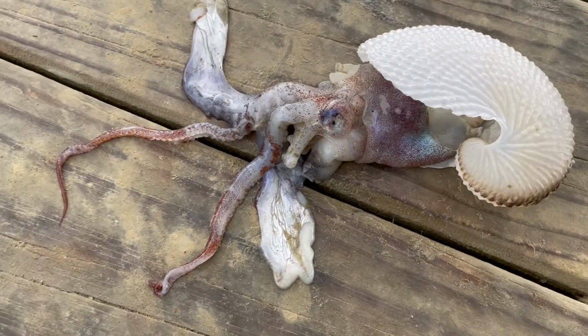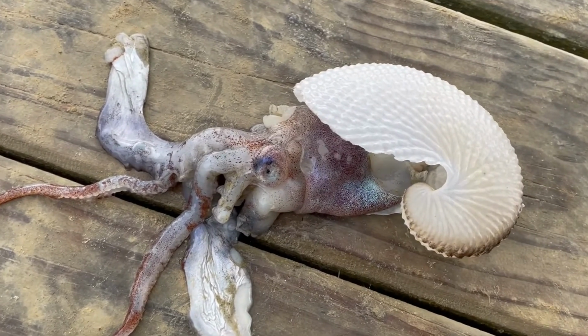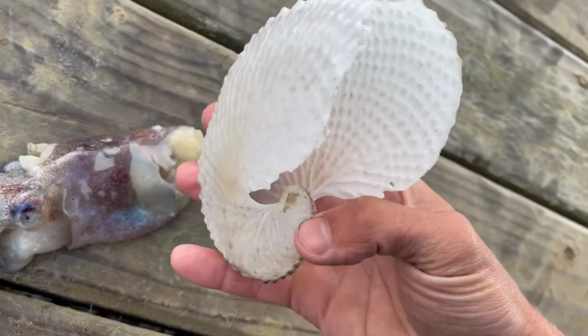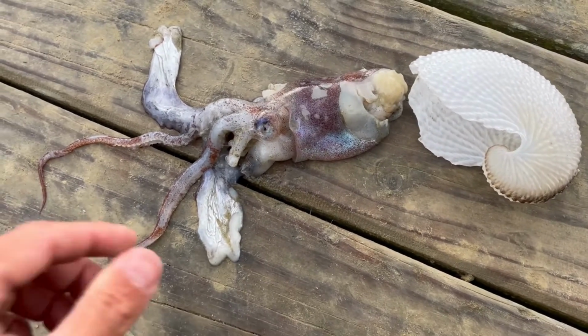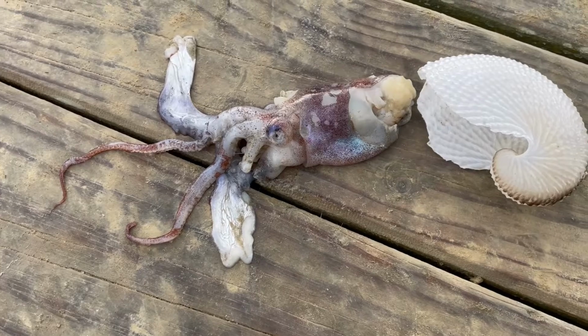Pretty awesome find, man. I've never found one alive like this. I've only ever found the shells, and even those are delicate. So even though this one was still alive, the seagulls have got to it, broken the edge and a little bit on the inside here. But man, what an awesome find. What an absolutely awesome find. Paper nautilus from down in the depths. Epic creatures.